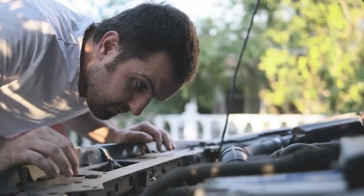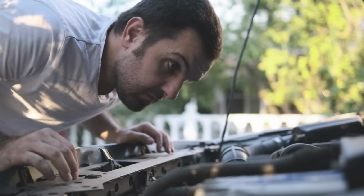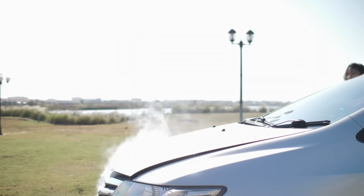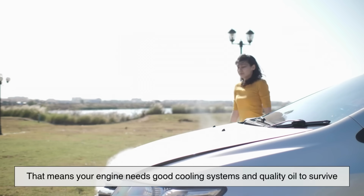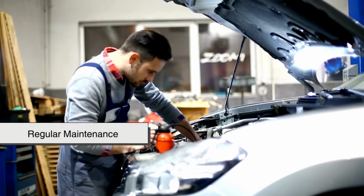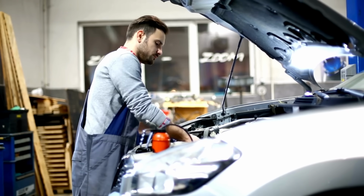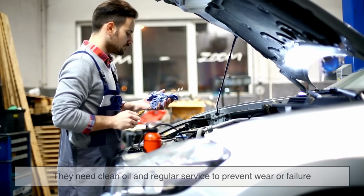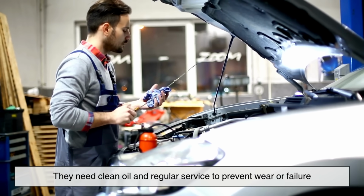Turbos are amazing, but they're not perfect. Here are some things to keep in mind. Heat and pressure. Turbos generate a lot of heat. That means your engine needs good cooling systems and quality oil to survive. Regular maintenance. Because turbos spin at over 100,000 revolutions per minute, they need clean oil and regular service to prevent wear or failure.